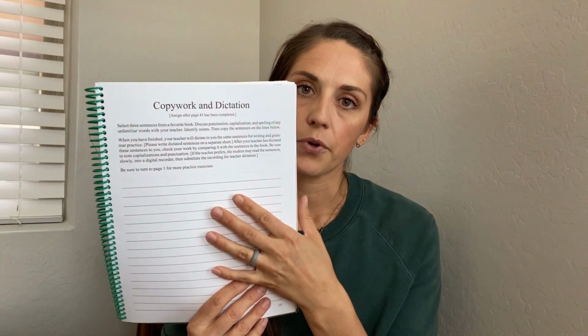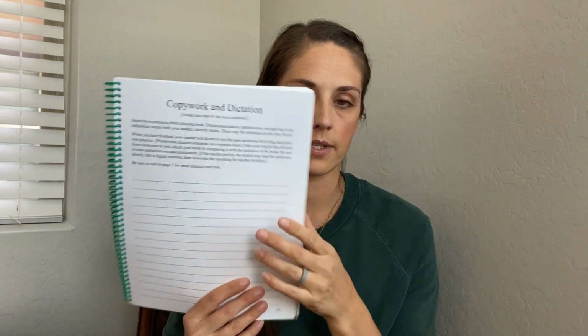So this one is her third grade one that she's already been working on. It's like my journal page, and it'll ask a writing prompt, like what's your favorite animal, and write about that. Or it has copy work and dictation, where she can pick either from her reader or from another book that she's reading on her own. And then she can copy a few of the sentences down, and then we'll go through and label the different parts of the sentence together. So this has been nice.